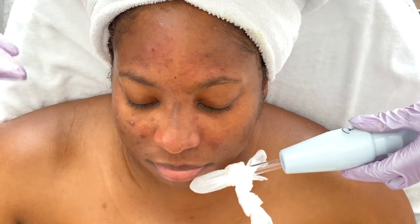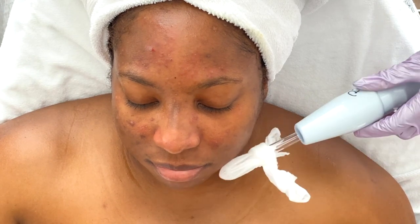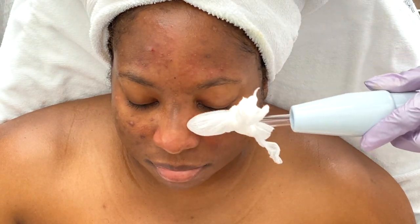Performing high frequency after extractions is a must before moving on to the rest of the treatment.